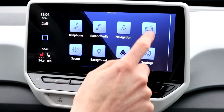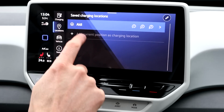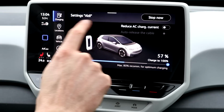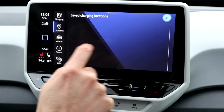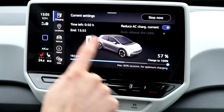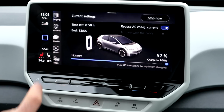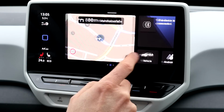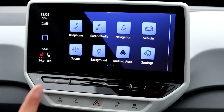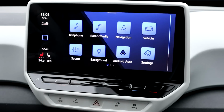That's pretty nice. What I have seen here now is that it says we are at Aldi, so it takes the thing we have here. So we delete this. It charges to 100% and takes 50 minutes. I want to do that. But I think that's it. I have to try this scheduled charging, if this works.